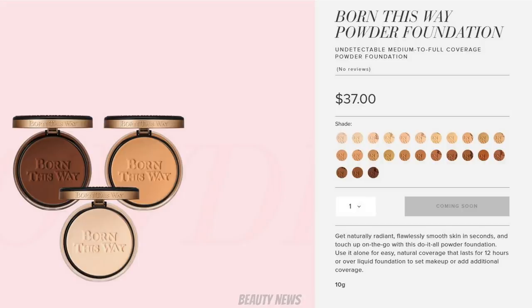From Too Faced, the Born This Way Multi-Use Complexion Powder, so the powder foundation, is coming later this month. It's going to be available in 25 shades, $37 each. It's oil-free, controls shine, long-wearing for 12 hours, blurs the look of imperfections, reduces the appearance of fine lines, wrinkles and pores, non-drying, photo-friendly, hides redness, blah, blah, blah. So, yeah, if you want that.